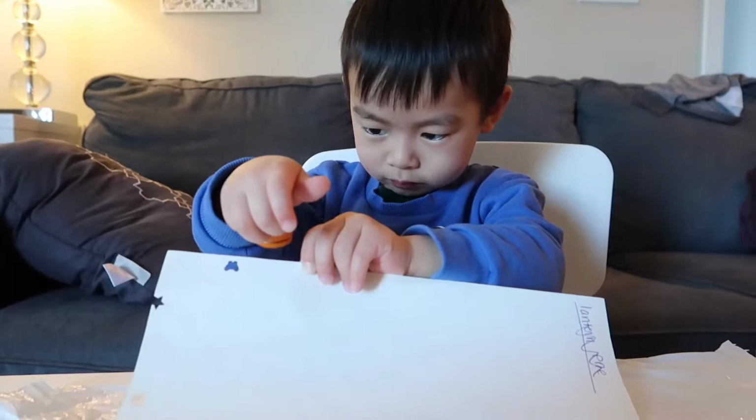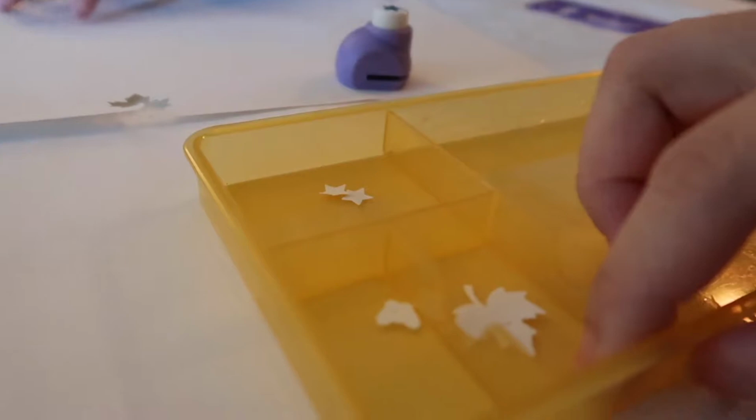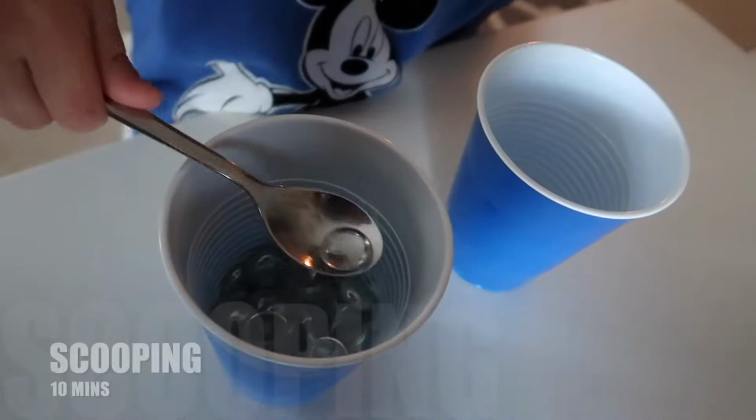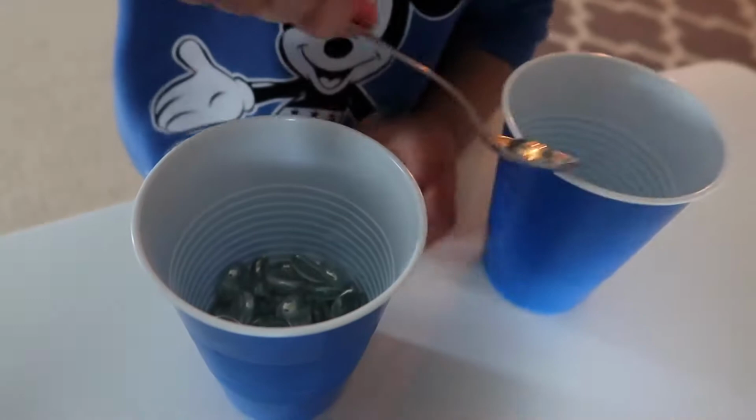And then he will put the paper that he punched over here. There's a maple leaf that I punched, stars, butterfly. Good job. So he needs to move the spoons from this cup to that cup with a small spoon or teaspoon. I saw that he's doing this at school, so I think he can do it.